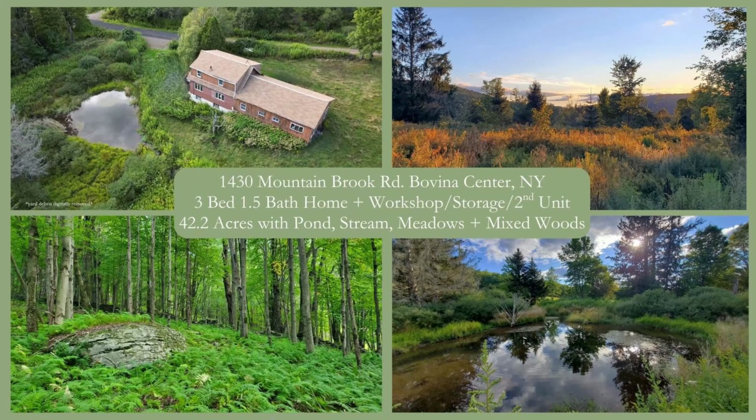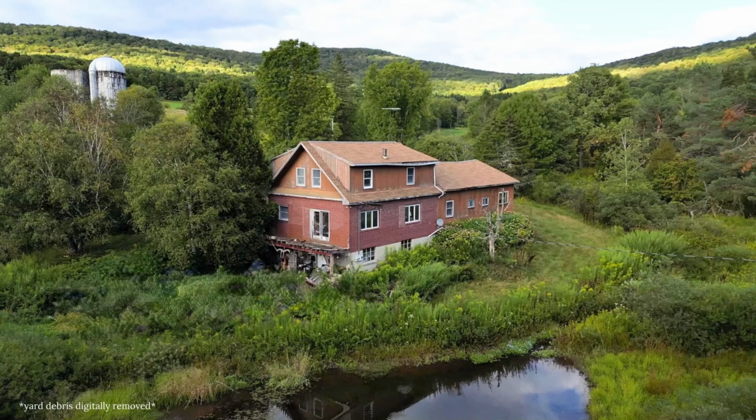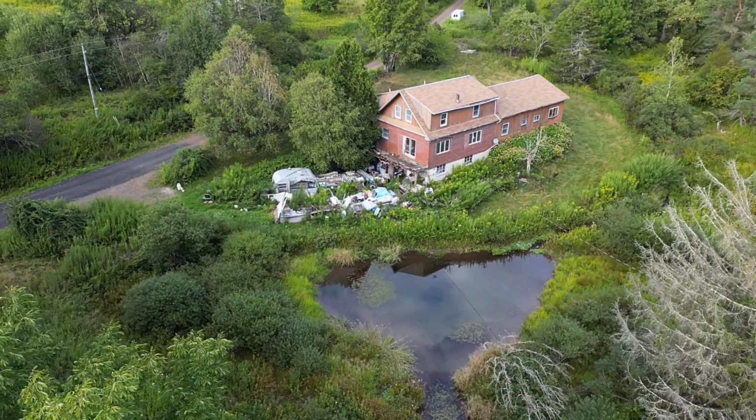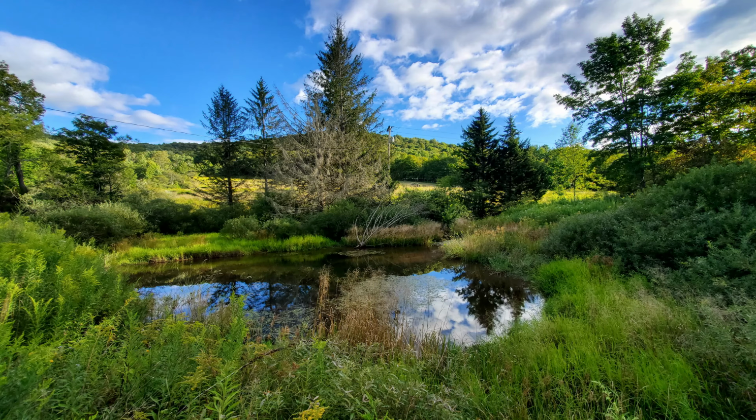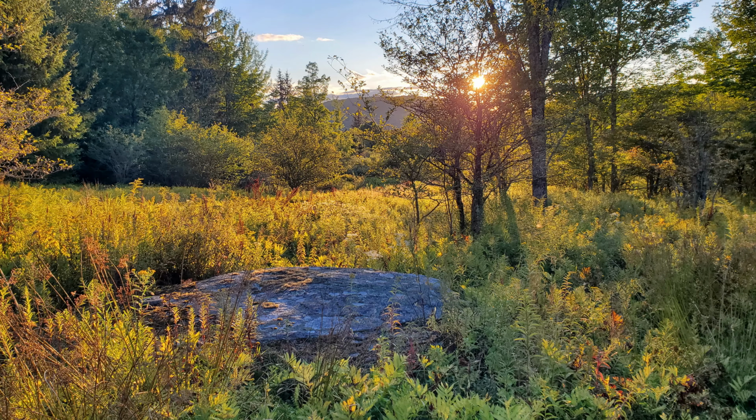As always, I want to thank you so much for tagging along on this real estate recon. This one is 1430 Mountain Brook Road in Bovina, New York. This one is 42.2 acres in size. It has the house by the road. It has the pond next to the house. Quiet, dead-end, town-maintained road in highly desirable Bovina area of the Western Catskills of New York.